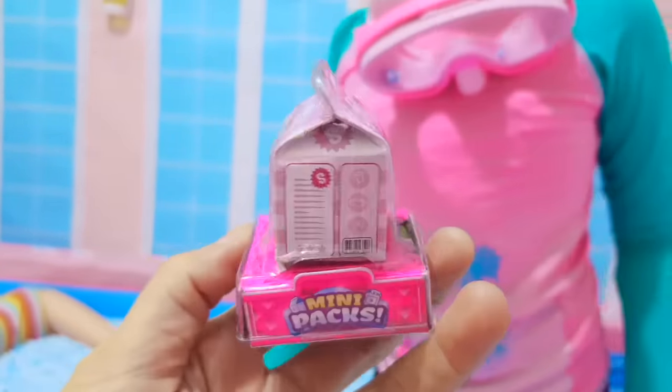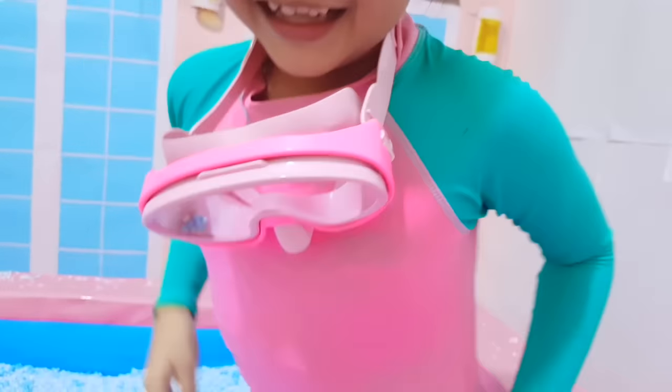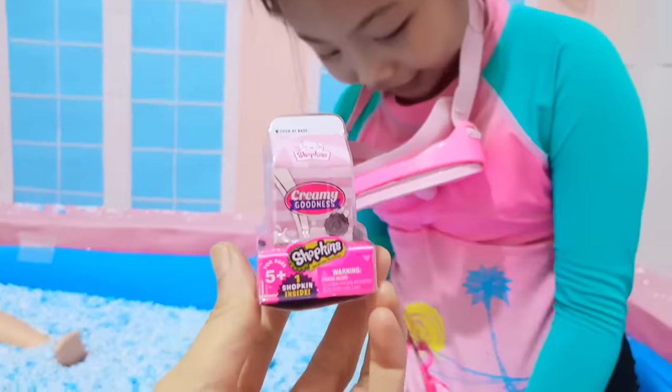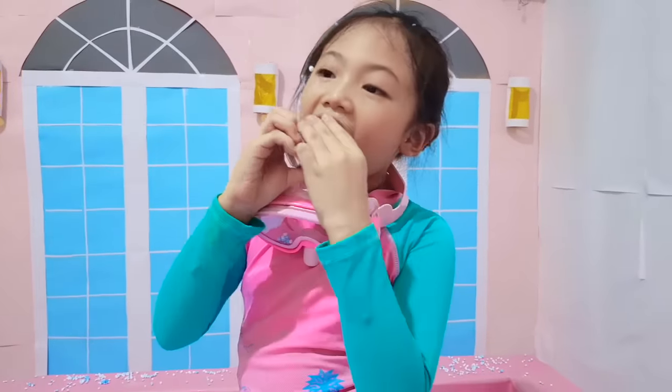It's creamy goodness Shopkins. Creamy, yeah. Mini pack. See? Oh, why? There's terrible. No, don't do that. Never mind. Okay, open it. I wonder what's inside. Maybe there's some candy. Maybe Shopkins.